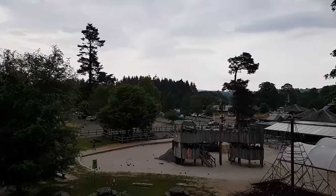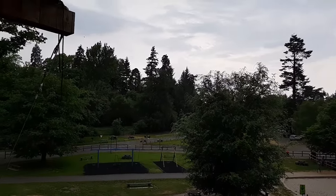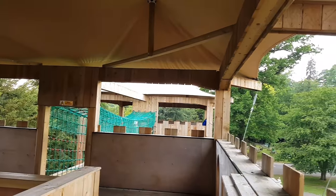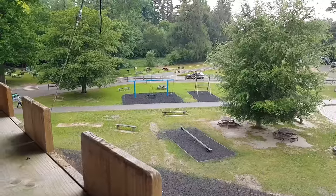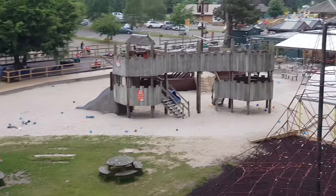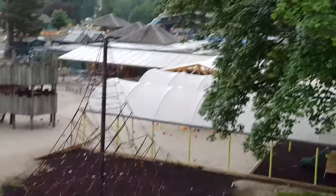Even though the day started off really sunny, obviously with it being Scotland it started to rain, so we didn't get to go around and see all of the animals. There's a giant fort there that you can climb, and this is me filming the park from the top of the fort. As you can see here, there's a really big play area, and this isn't just for kids, adults can play on these things as well. Straight across from the large fort, there's a smaller fort, and there's an undercover play area as well.